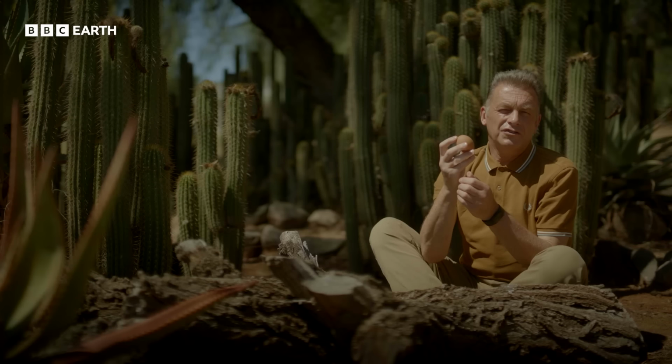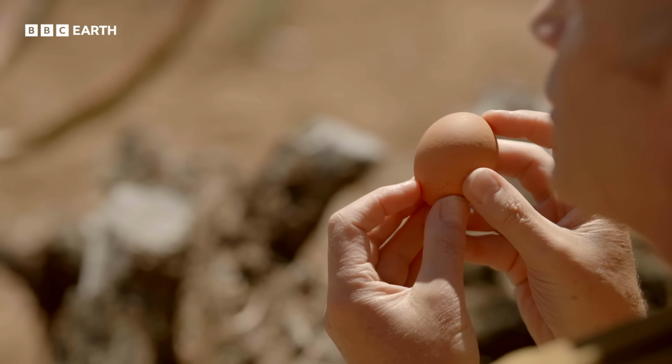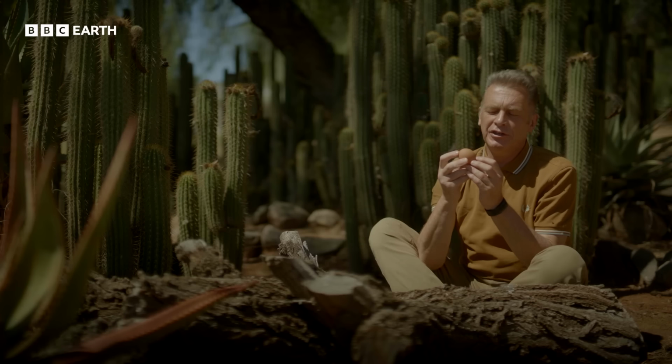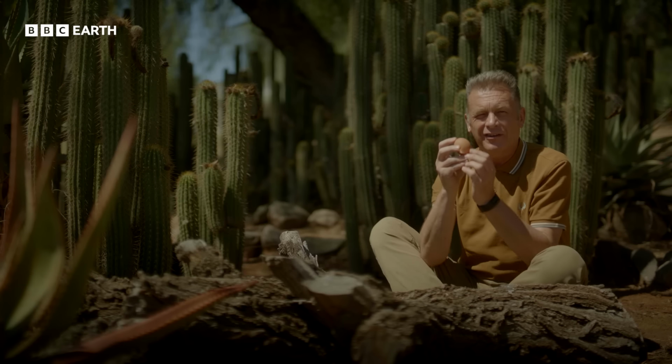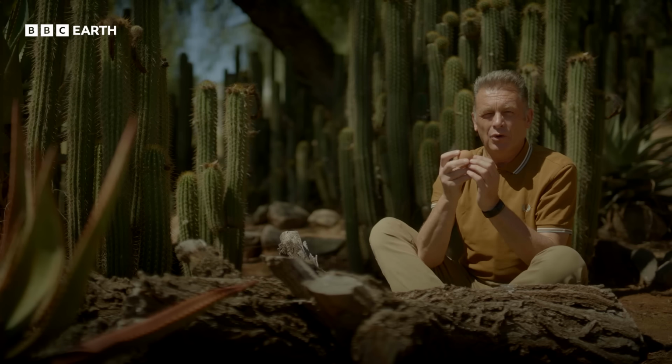Let's first consider what we might call the capsule, the shell. It's made of calcium carbonate, which is both strong and light. Now it needs to be strong, obviously, to protect the developing embryo on the inside, but it needs to be sufficiently light that that embryo can break out of it. But it needs another quality too.